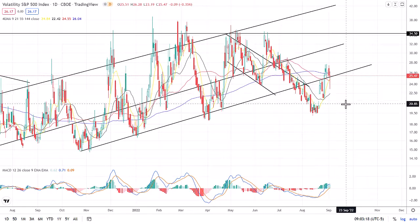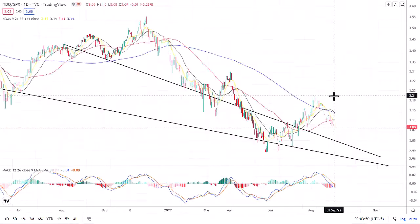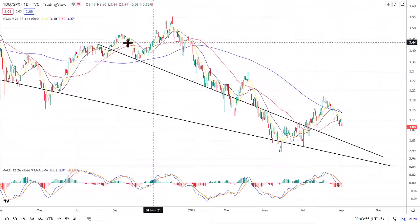So again, expecting some more volatility across the major indices in the short term based on what the VIX is doing here right now. Next up, we have the NASDAQ divided by the S&P 500. You can see the S&Ps have been pretty dominant here recently.